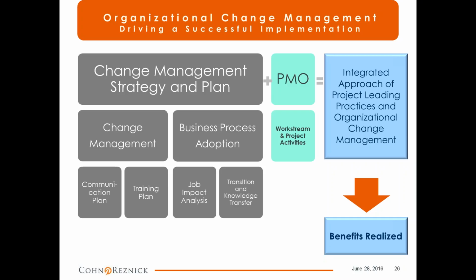One other thing that's not on the slide is that we really think it's important to get people involved, both the super users and regular users, as part of change management with the testing plan. If they're involved with testing, they're getting hands-on with the system, and they'll be much more comfortable with it before they actually go live.